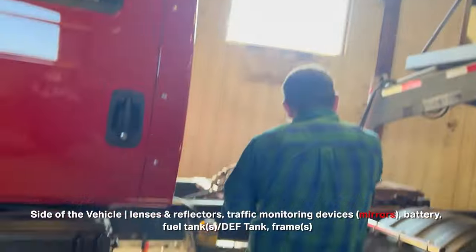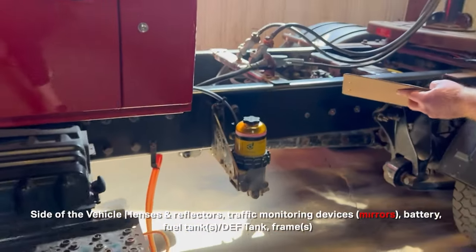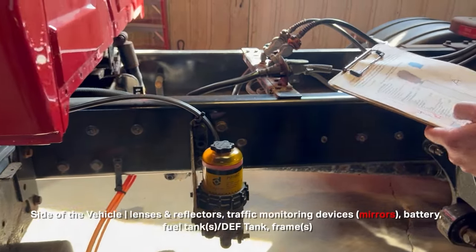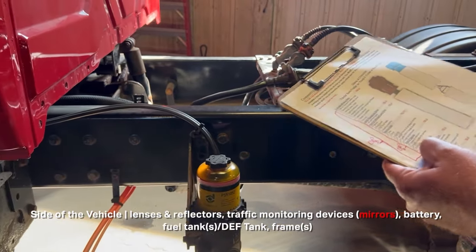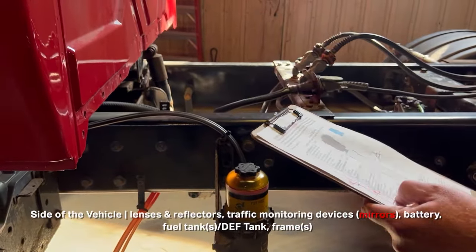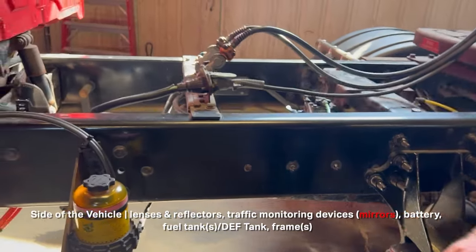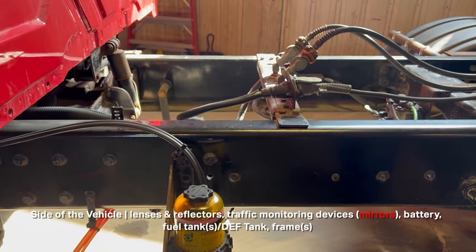So now we have this thing called frame. So here on the side of the vehicle, they just want you to talk about the tractor frame as far as we know. So I'm going to make sure that this frame is straight. It's not twisted or sagging with the ground at all. It's nice and level with the ground.